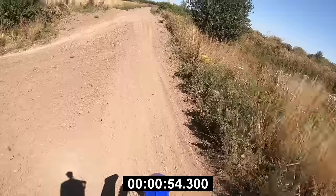Tom is looking good on the YZ250, the new one, 2022 bike. Doesn't ride 250 two-strokes too much, has never raced them, but it looks comfortable out there, I think you'll agree.